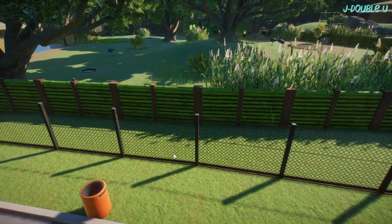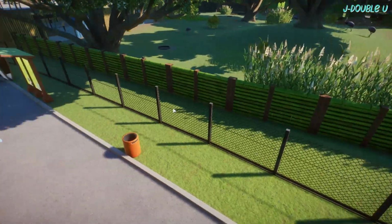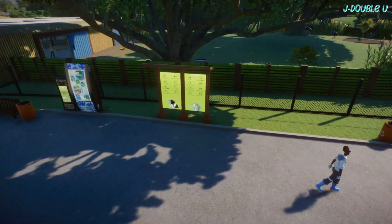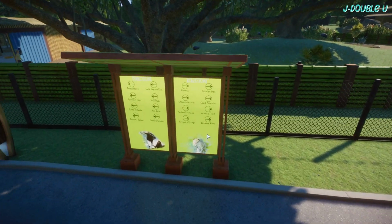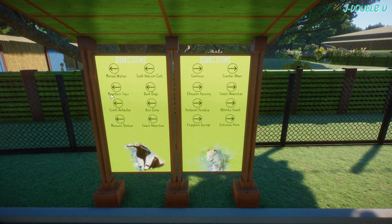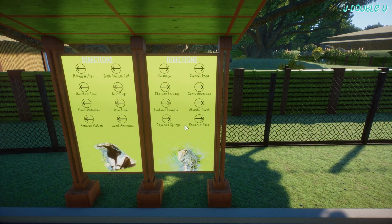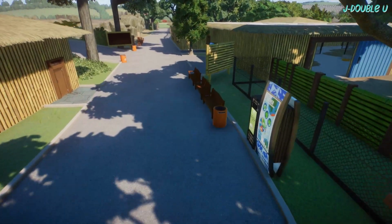So some more viewing opportunities, definitely. We've still got some young rhea in here. Of course, now that I've moved everything around, I will need to redo all of these signs. Mountain tapirs, maned wolves, they'll need to be changed. Everything else is fine.